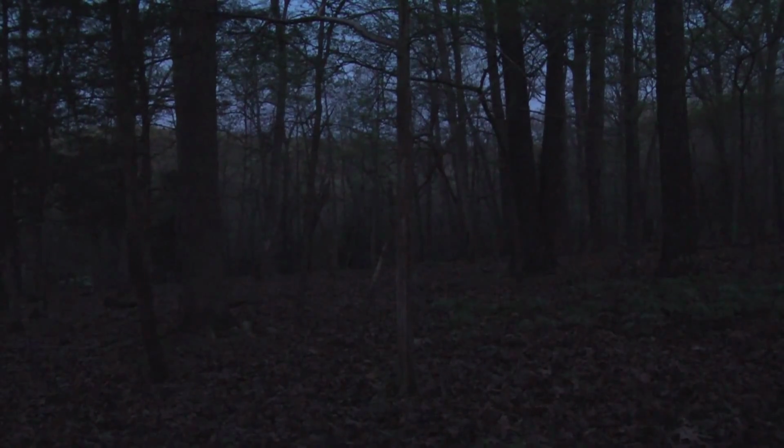This week, we're going to be in the turkey woods with my dad. Well, here it is, opening day, 2015, spring turkey season. My dad and I are going to a spot we've hunted for years and years. We both killed turkeys down there several years in a row, and I've had a chance to film him on quite a few hunts down there.